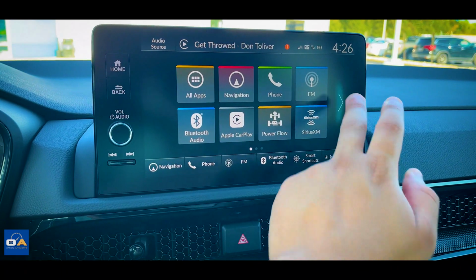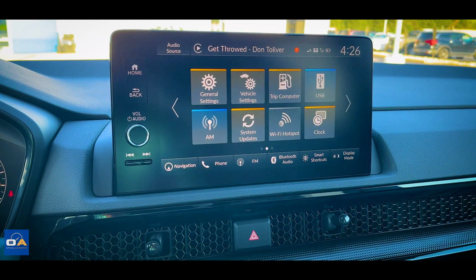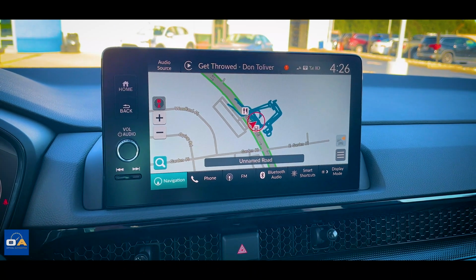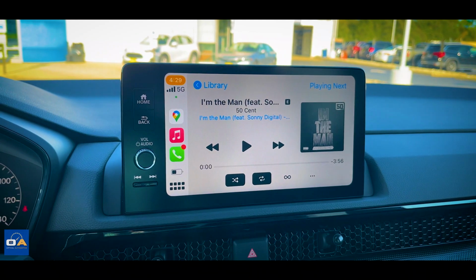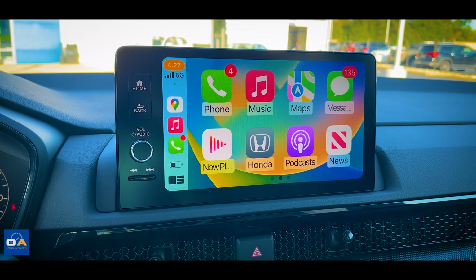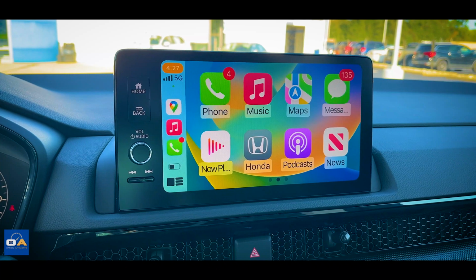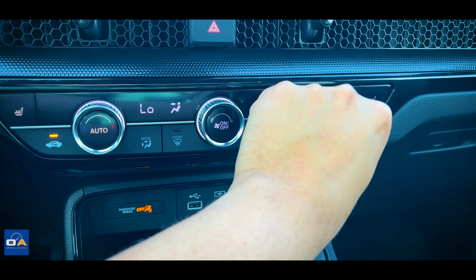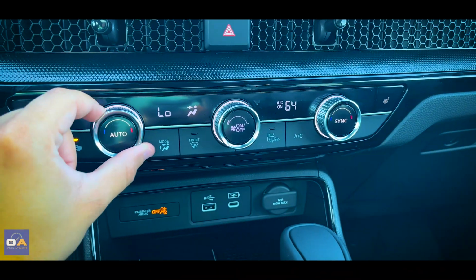In the center of the interior is this 9-inch infotainment touchscreen. It has very good resolution and brightness. It's equipped with a navigation system, wireless Apple CarPlay and Android Auto, AM/FM Sirius XM radio, Bluetooth and USB audio, Honda Link, and Wi-Fi hotspot. The dual zone climate controls are physical buttons. The knobs feel really solid and have this very hefty click to them.